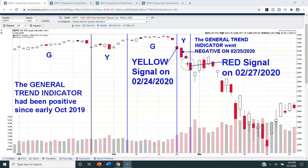So think about this. All in 1 week, just a few days apart, we had a yellow signal, the general trend indicator went negative, and then the risk signal went red on the 27th. That was Thursday, all right? And by the way, this general trend indicator is a positive negative signal, and it operates totally independently of the risk signals. It's just trend. So the general trend indicator gives you still another way to monitor and control risk in your portfolio.